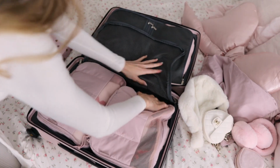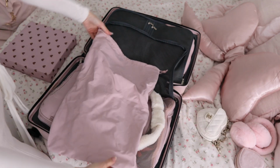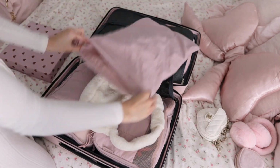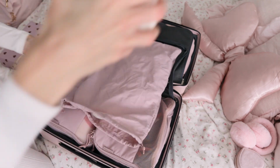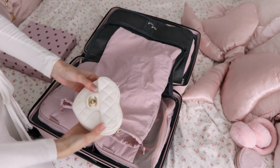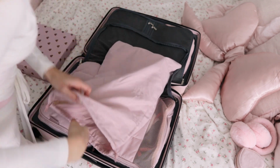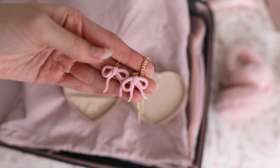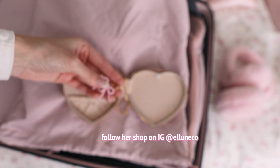And I think that I can fit my accessories on the side here. So I'm gonna use this bag for my extra accessories. I'm gonna be sure I pack this gently. I want lots of padding. I don't want it smashed. My cousin made these cute little bow earrings, and I'm super obsessed with them.